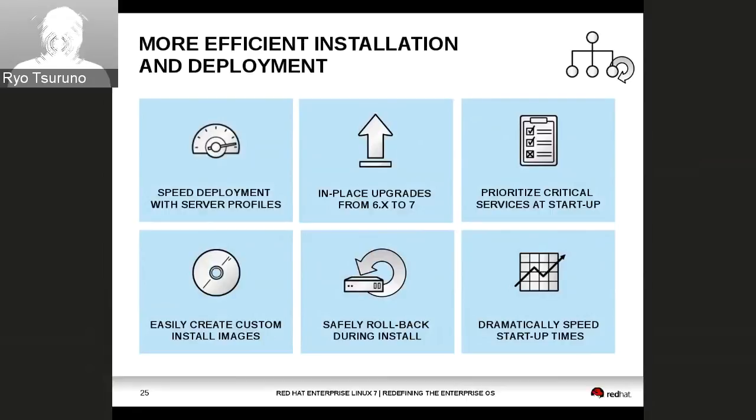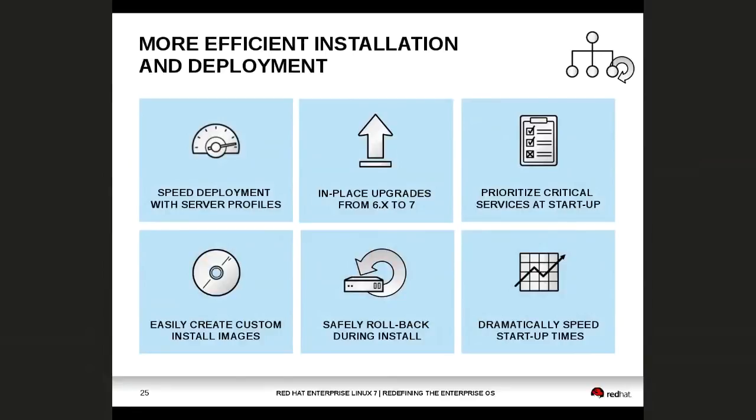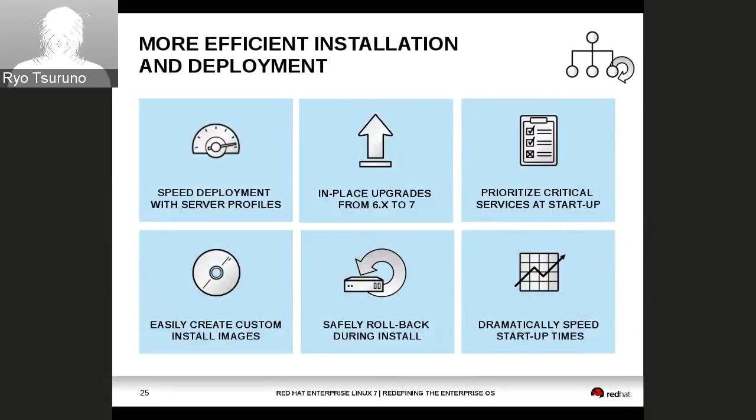Another big thing around installation is the in-place upgrade. If you have a RHEL 6 system, which needs to be the latest version of RHEL 6, you'll be allowed to upgrade to RHEL 7. We provide two tools: one is the pre-upgrade assessment tool, and the other is an upgrade tool, which does the upgrade. You can also take a snapshot and roll back during the install. And RHEL 7's inclusion of systemd allows more granular control over your processes and services.